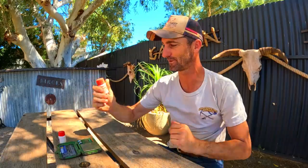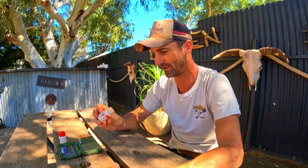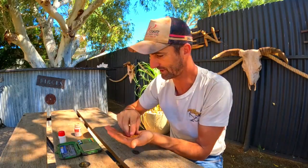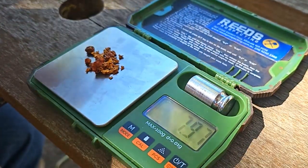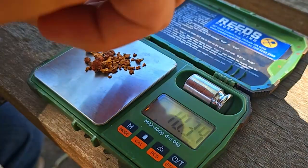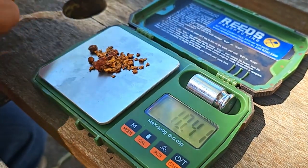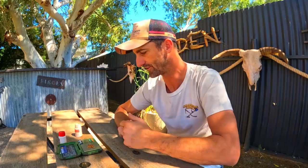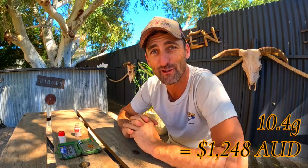Righto, we're back home in sunny Carnarvon. Gonna do a quick weigh up for you. We're meant to do it out bush, but we bloody ran out of energy, so here we are. So, starting off with my gold, this is what we come up with. So, let's have a look here. We start to stack them on the scales. Beautiful. So the tally is 10.4 grams for me, so that's not too bad. Pretty happy with that.